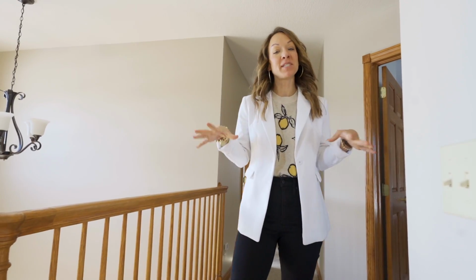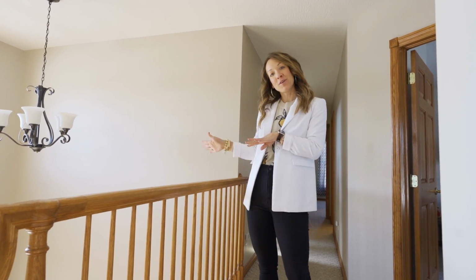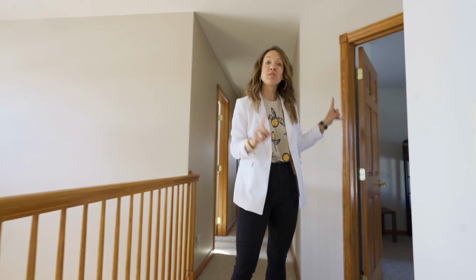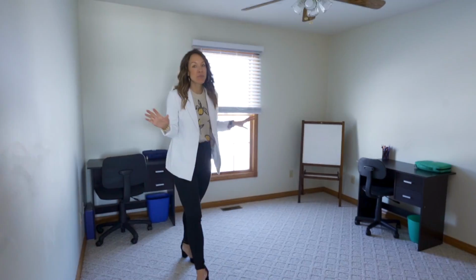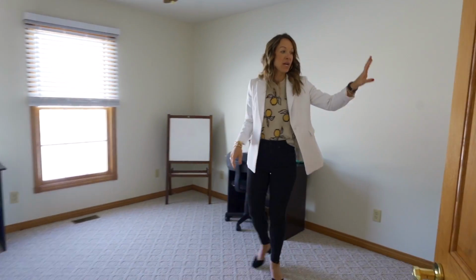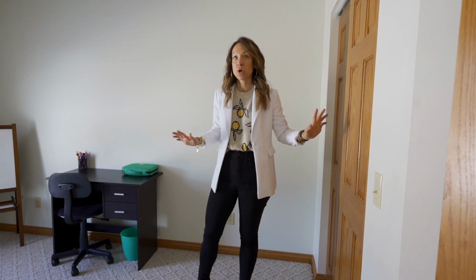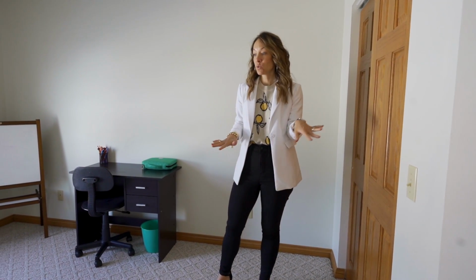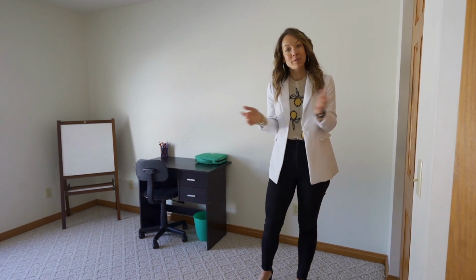Okay guys, so when you come upstairs, there's this lovely landing here that overlooks the main level and the front door area. And then you have 4 bedrooms and 2 full baths here. So let's check out the first bedroom. All of the bedrooms are nice and spacious, great closet space. Something else to point out, all the doors are solid. So great quality in this home with the trim work and all the doors throughout. Again, a nice sized bedroom for just about anybody in the family. They're currently using it as a homeschool space, which a lot of you are probably very familiar with.